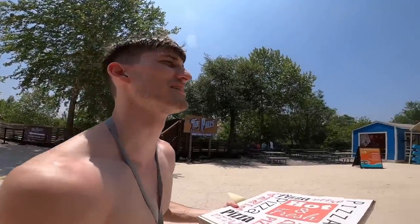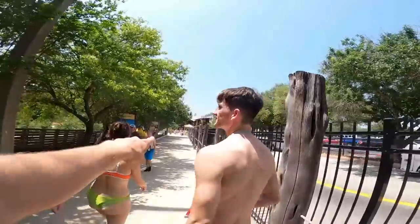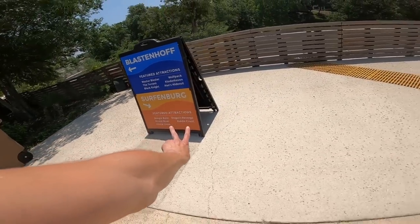Chill for a moment, re-up on the sunscreen, and then go to a new area of the park. We're gonna go on this surfing thing, the Boogie Bomb. Yes. Pizza. All right, we destroyed that pizza. Now we're on our way over to this new area. So we got Boogie Bomb, Dragon's Revenge. I think those are the two we're gonna be going for.